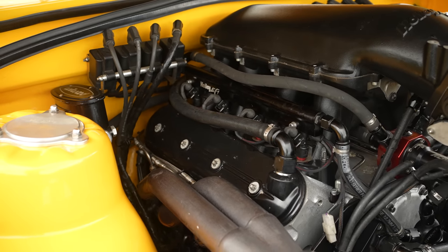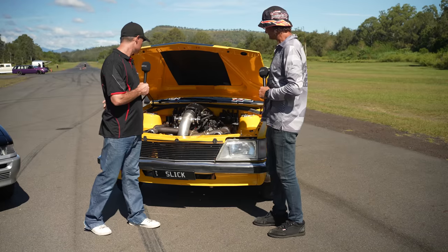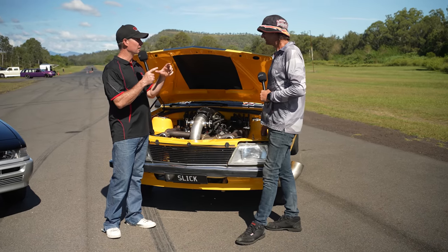Your coil packs up the back. You're just running standard LS coil packs in that thing. They're Hellfire. Okay. Yep. Have you got a screen?